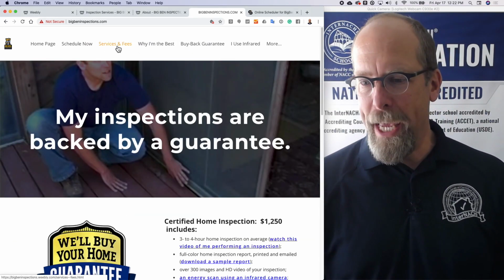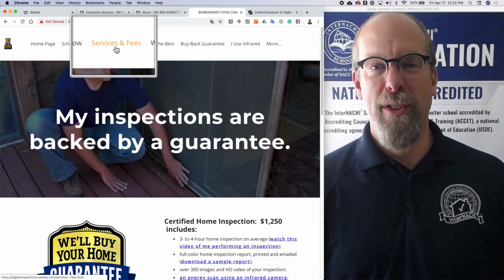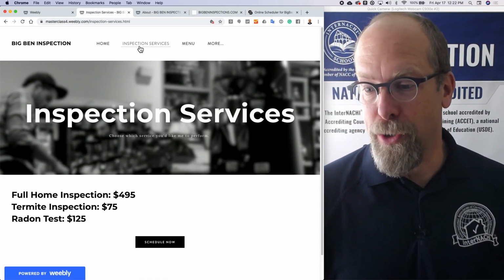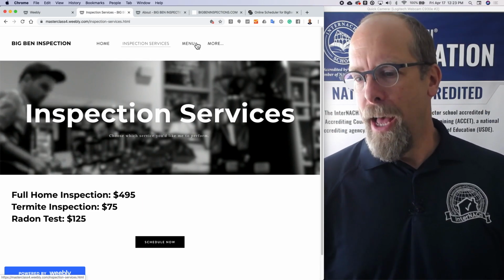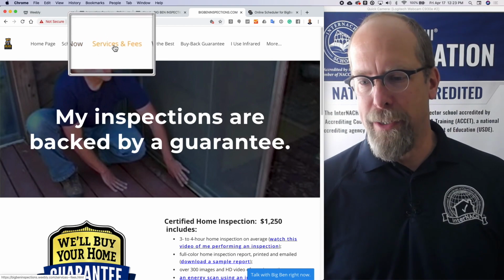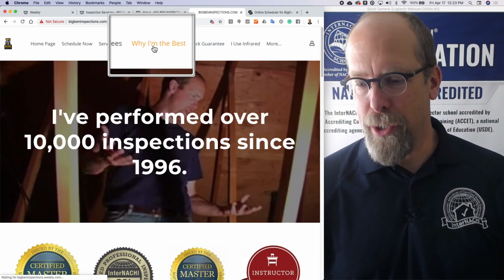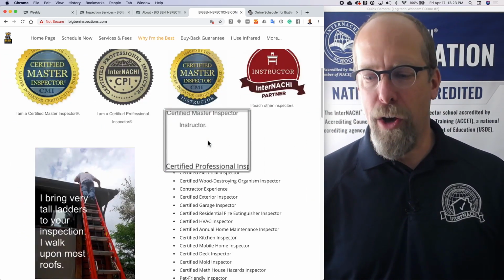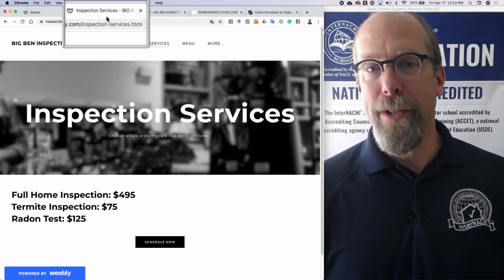Services and fees. Remember, we added on Big Ben Inspections, I have services and fees. And on the new website, we have inspection services, right? So I have all of these pages on Big Ben Inspections. That's a page, that's a page, that's a page of information. There's the header, some text, and I scroll down and I added some logos and some pictures of myself. You can do the same thing.